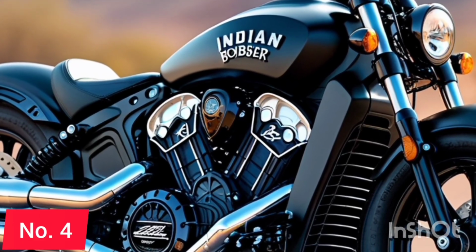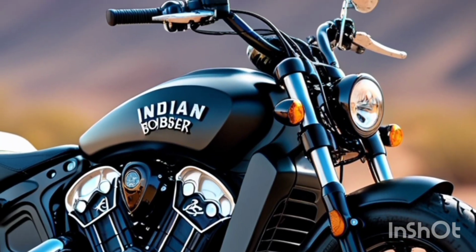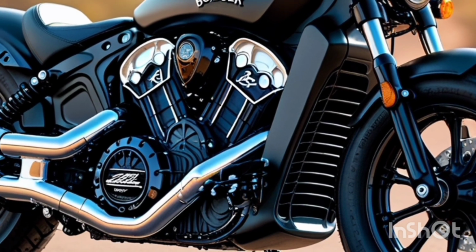Indian Scout Bobber Motorcycle Intro. Old school muscle meets modern engineering, this is the Indian Scout Bobber, a cruiser with pure attitude.